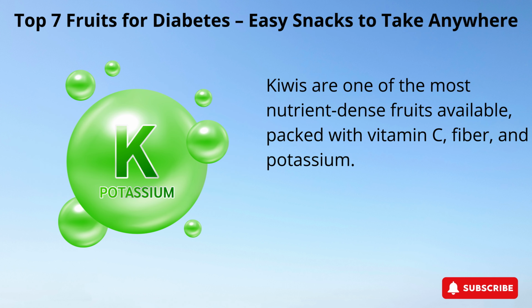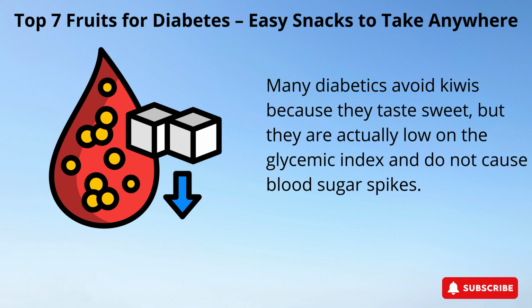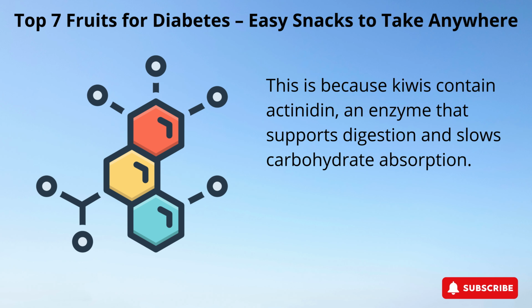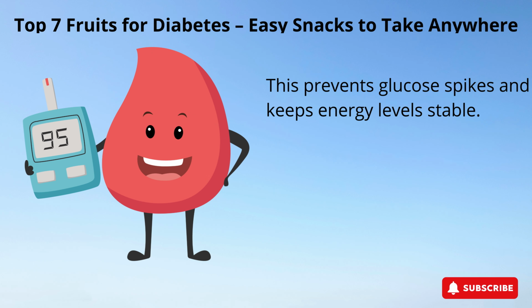Kiwis are one of the most nutrient-dense fruits available, packed with vitamin C, fiber, and potassium. Many diabetics avoid kiwis because they taste sweet, but they are actually low on the glycemic index and do not cause blood sugar spikes. A study in the Journal of Diabetes and Metabolism found that eating kiwis regularly helps lower fasting blood sugar levels. This is because kiwis contain actinidin, an enzyme that supports digestion and slows carbohydrate absorption. This prevents glucose spikes and keeps energy levels stable.